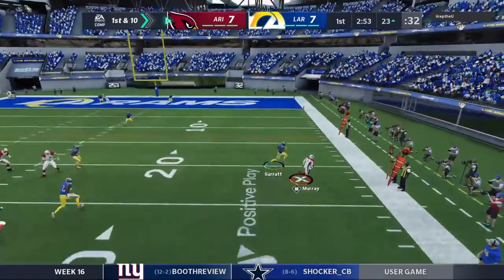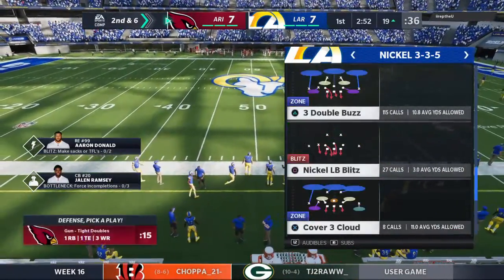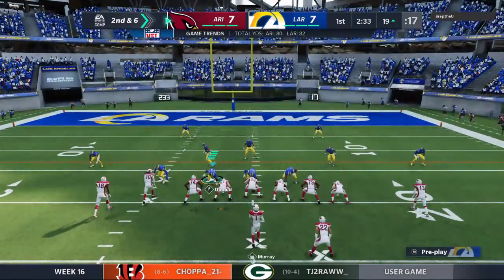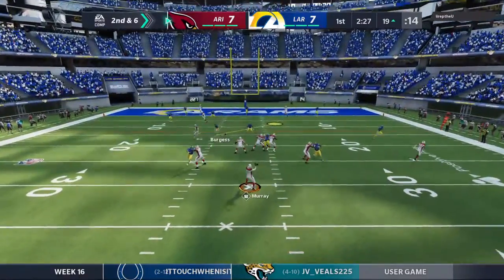Eluding the pressure right, and he'll go out of bounds in the red zone just inside the 20. He'll wind up getting right about 4 there on the scramble, and it's 2nd down. 4 yards on the pickup. 2nd and 6. Throwing again on 2nd down.